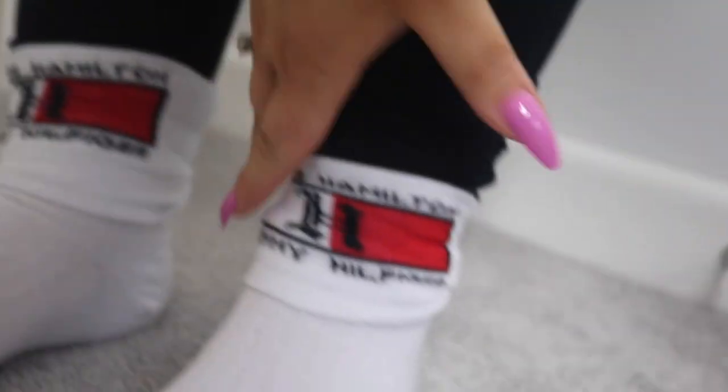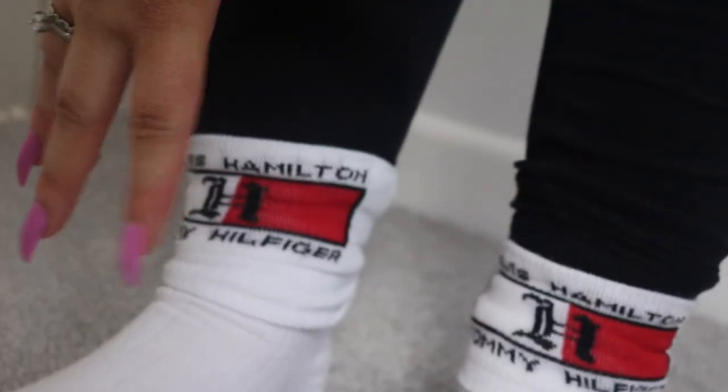Okay, so here are the socks. I'm gonna try and do another angle. Yeah, these are the socks. These obviously are the big massive logo. I have pulled them down because they're just way too long, but these are really nice.